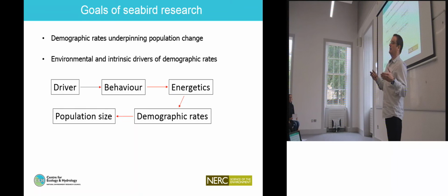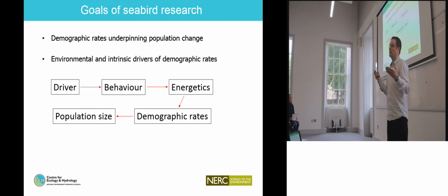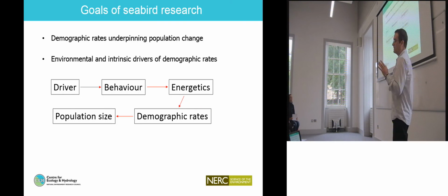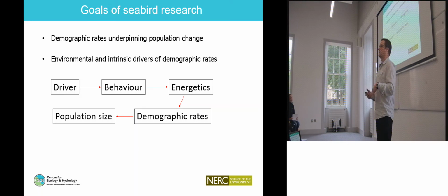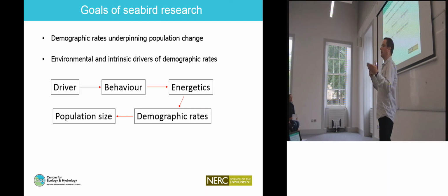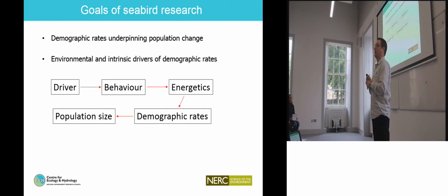Now, in many cases, we're dealing with what are called sublethal effects. Because they're top predators, they tend not to get killed by things, but they tend to have death by 1,000 cuts through changes in their prey base. And this sublethal effect structure is complicated. You have a driver which affects the behavior of the predator and its energetics. Those ultimately affect the demographic rates, which ultimately affect population size. It's a more complicated dynamic than a mortality effect where you jump to demographic rates much more quickly.